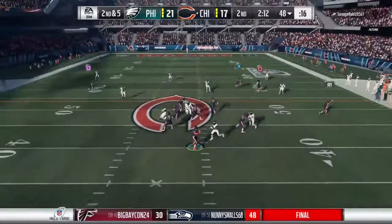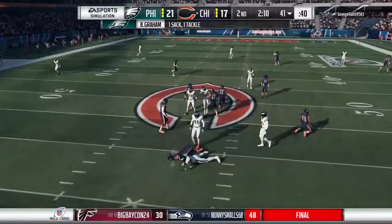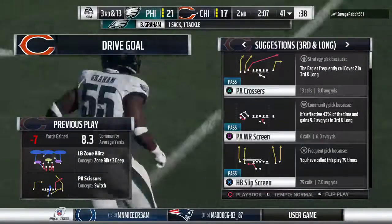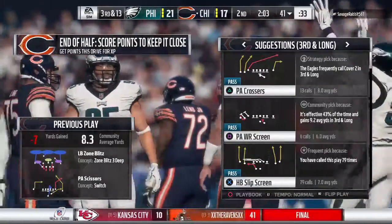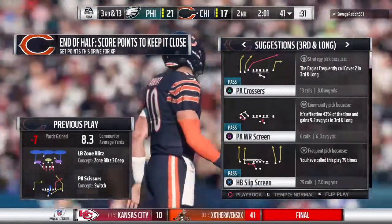Now Trubisky to throw on second. And no escaping this time as he'll go down. They got him for a sack. Brandon Graham in there to bring him down for a loss of 7.